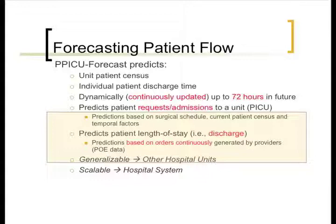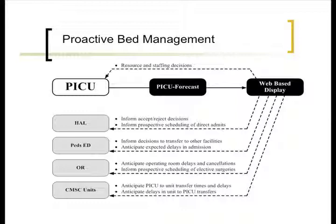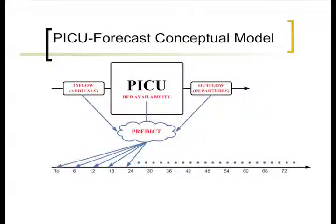So the goal was to have a forecasting tool that predicted the unit census at any given time and dynamically predicted up to 72 hours in the future. We had a pretty good way of predicting the patient inflow, but we didn't know how to predict length of stay. And we looked at the data available in our electronic systems, and we came up with the POE data, the order data, as a way of predicting discharge. So let me just go through this. We know how many patients are in the PICU at any given point. And we have a very good idea, from data that come from ER data and from scheduled operations, how many patients we anticipate to arrive in our PICU.